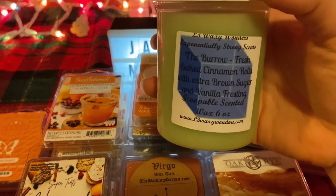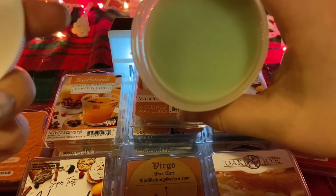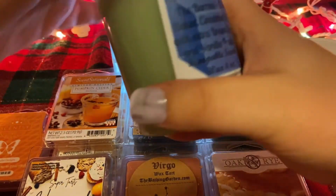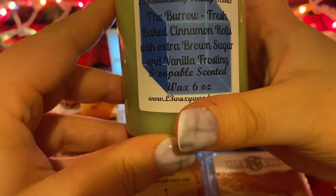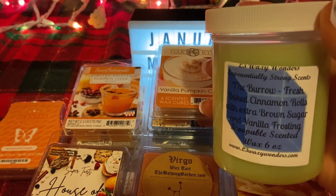Okay, and then this one's actually brand new. I've opened it and the little thing came off up here, but it hasn't been used. This is the Burrow, and that is fresh baked cinnamon rolls with extra brown sugar and vanilla frosting. This is my favorite cinnamon roll scent ever.